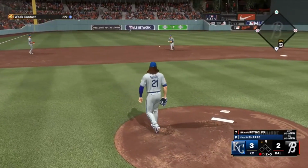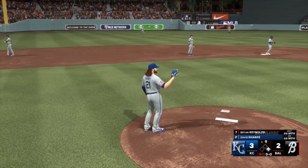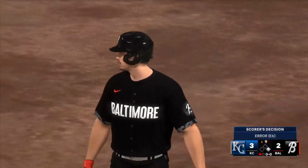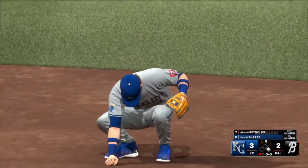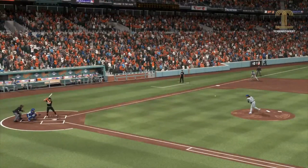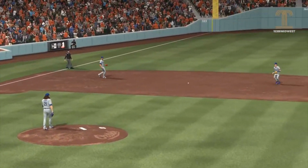On the ground, out to short. To first, but it pulls him off the bag. That's a play you expect your shortstop to make pretty much every time. Pretty routine. Hard to tell if he didn't get a great grip on it or the mechanics just broke down, but that gives this offense an extra out to work with.